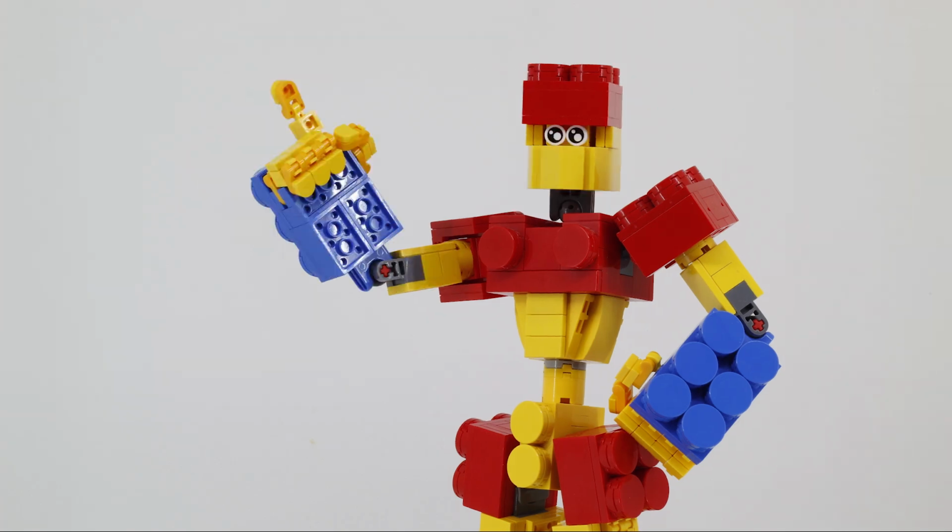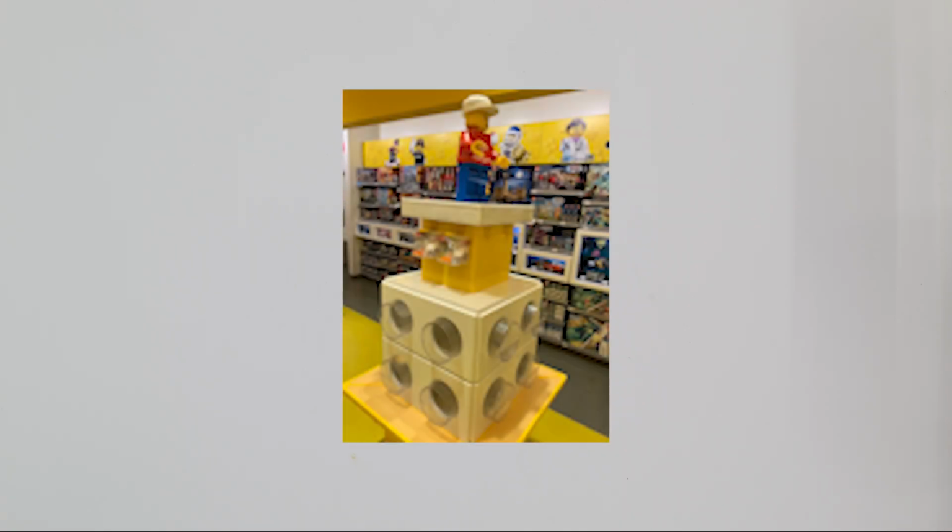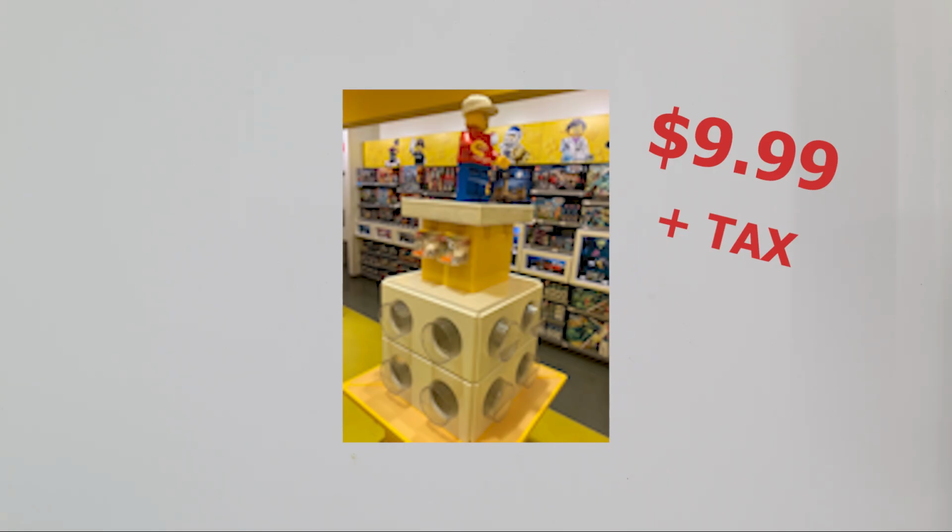Now for the more portion of this video. In each LEGO store there's this stand called the Build-A-Minifig station, where customers can come up and pull out pieces to make up to 3 minifigs with accessories for $9.99 plus tax.